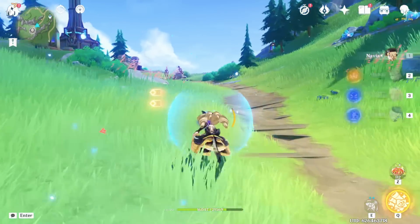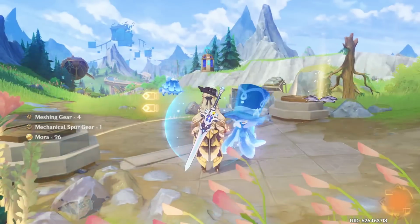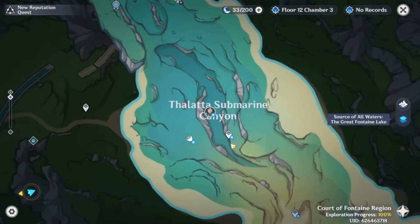Okay, we're so close to getting every single one of these because this is near the end of the route, so let us go to, I think this is our last point.